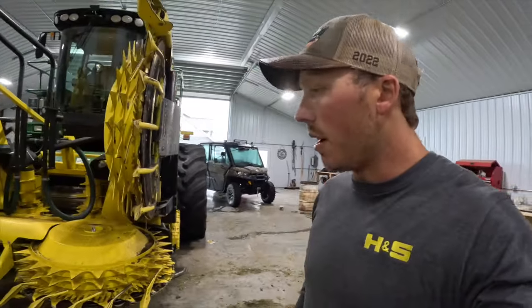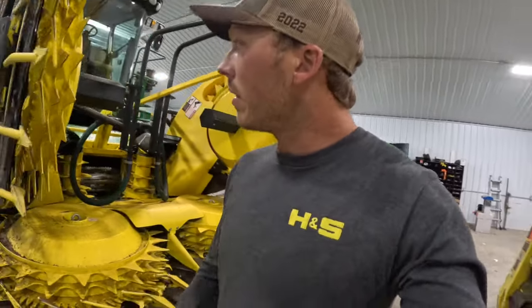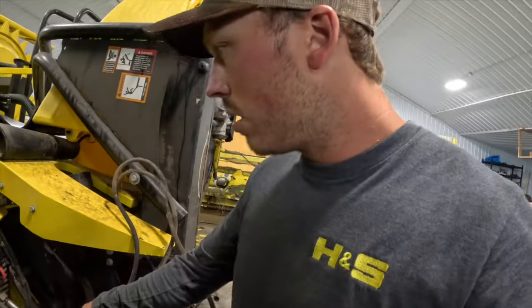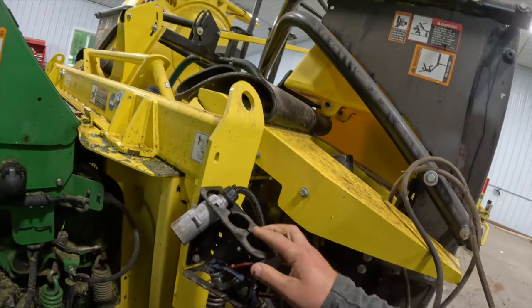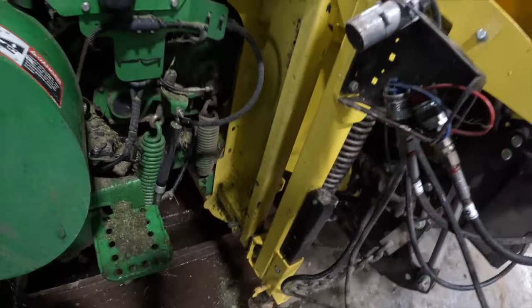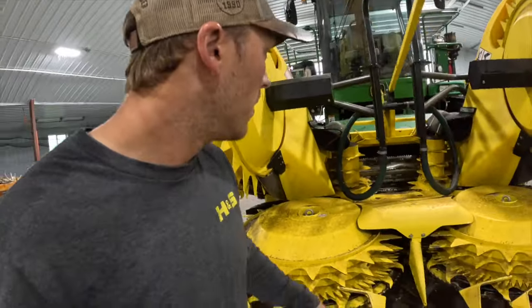Alright, so we got her hooked up. So now, gotta remember what all needs to get hooked up. I think there's just two hydraulic hoses. Then the electrical hookup. Those go into there. Gotta hook my pins up. Set these back up, and then just got to hook the little PTO shaft on, or drive shaft, whatever you call it, on this side.